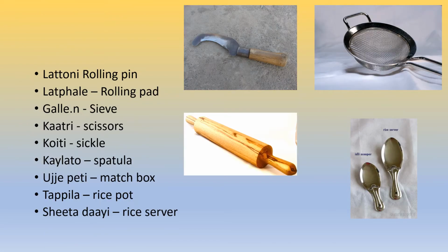We continue. A rolling pin is lattoni. A platform on which you roll the dough is called latpale. Latpale is a pad or a platform on which you roll the dough. A sieve is called galne. Sieving is galche.